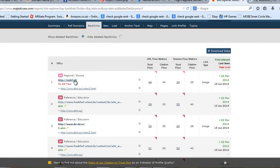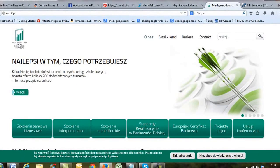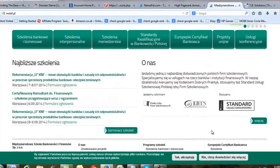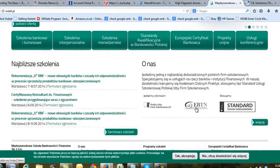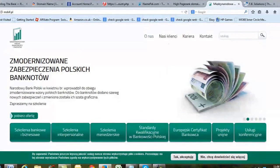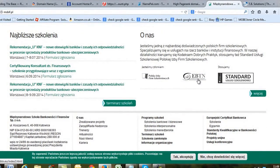But anyhow, back to that, I would load that up and have a little look to see if the link's still live. Obviously very important. I'm guessing this one is an image link because it didn't have alt text, and I can see that off the top of my head there. So yeah, that's a really strong link on a really strong page. It's a very authoritative domain. It's got a lot of trust flow, and it doesn't look like it's going to go down anytime soon.